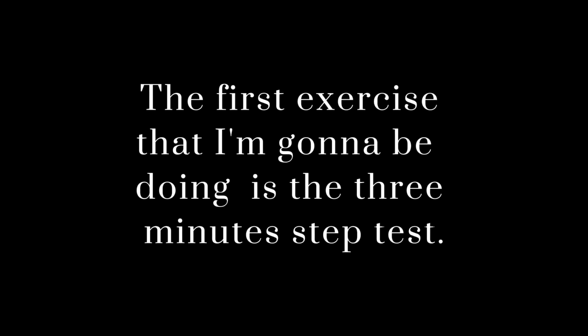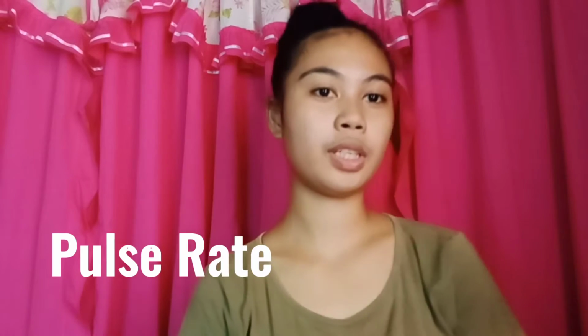The first exercise that I'm gonna be doing is the 3-minute step test. I decided that the first exercise that I'm gonna be performing is the 3-minute step test. When you do that exercise, first you have to count your pulse. You're given only 1 minute to count your pulse. So let's go. First, let's count it.